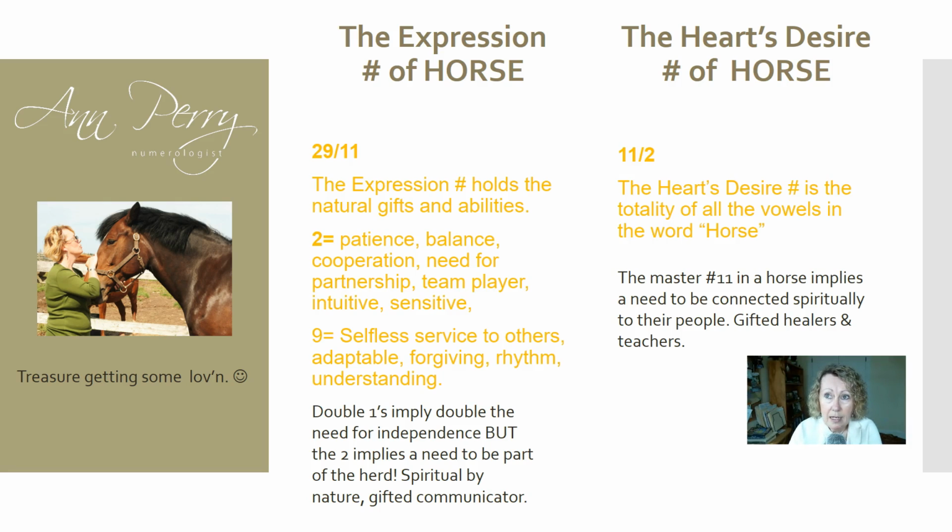We're asking them to stand in paddocks that maybe they don't want to be in. Maybe they want to be in the field across the street. They're forgiving, they have rhythm, and they're very understanding. Those are all natural attributes of the 9 energy. Now let's look at the heart's desire of a horse. The 11/2. The heart's desire number is the totality of all the vowels in the word horse.